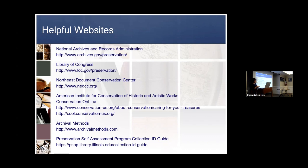And then if you're really into the nitty-gritty of conservation and that really interests you, they have a wiki. It used to be something else, but it's a new thing, and they have a lot of really detailed information about conservation, and that's where the conservators go to talk amongst themselves. But if you get really into it, then that's a place to get information.